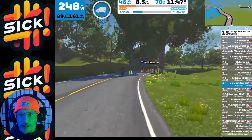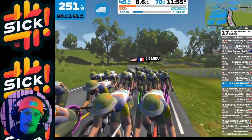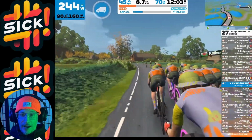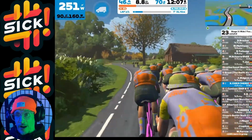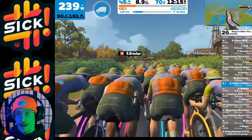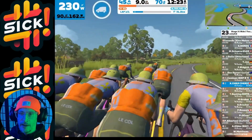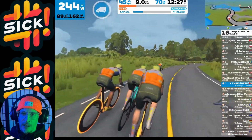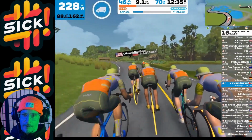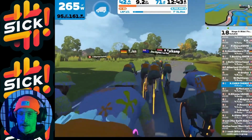For me, I usually wait to get a feather, and then that's the one I hang on to. I don't usually use much else because I'm always trying to hide in the pack. So the giraffe van is nice if I've had to chase back on, and then I can deploy it and get an even greater drafting effect. But if I'm actually in the pack, I'm usually doing the power that I'm supposed to be doing anyways, because that's where I belong in the event or the race or whatever it is.